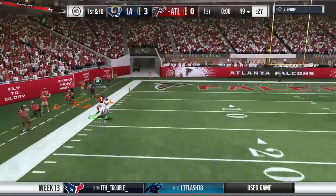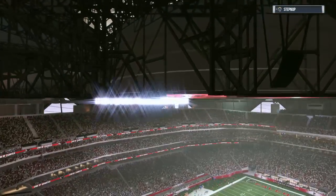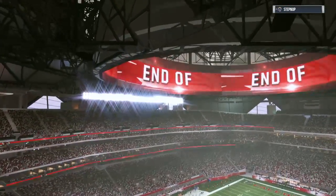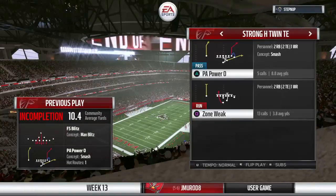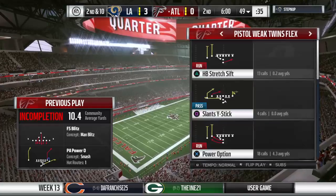He's going to loft this one deep left sideline. And too much juice. It'll be out of bounds, incomplete. Alongside Charles Davis, Brandon Gaudin, it's the Falcons in possession to begin quarter number 2. And they're on the move as they face a 2nd down here.